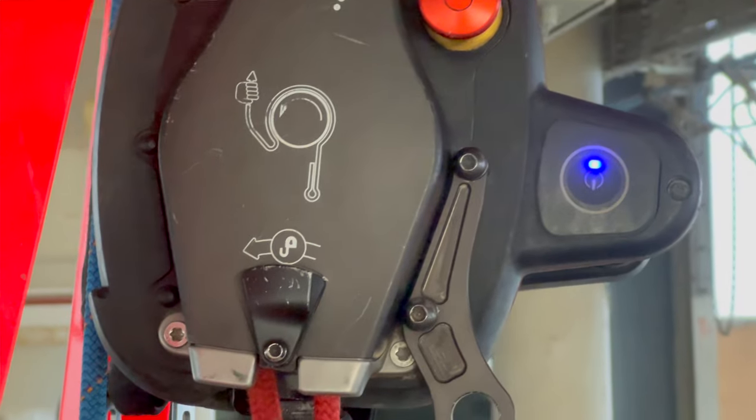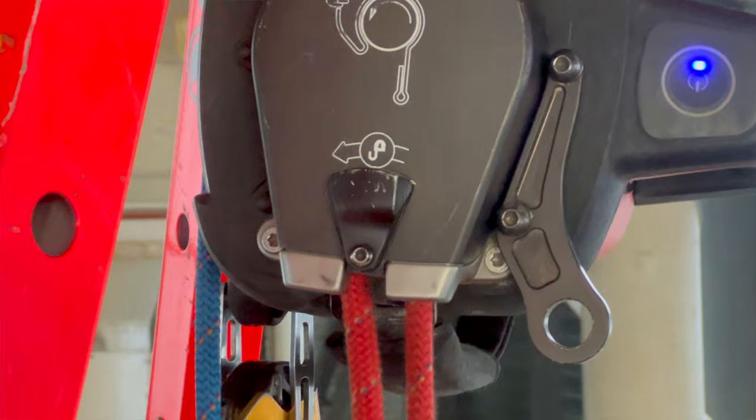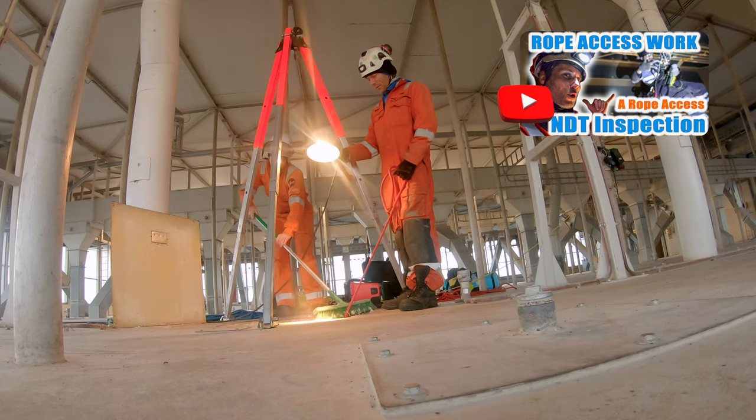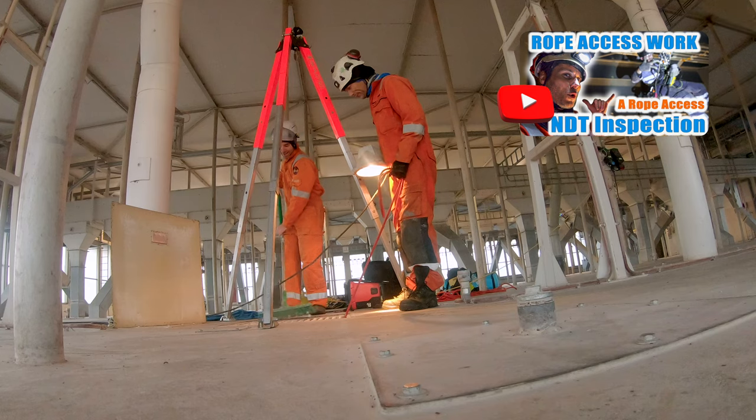Just run into the divisor smoothly. And that's it. Easy days today. Well, not easy if you're hanging there and doing the thing with the brush, but you can see it in the footage as well. We have one big light shining and illuminating everything, and there's enough visibility for what we're doing.